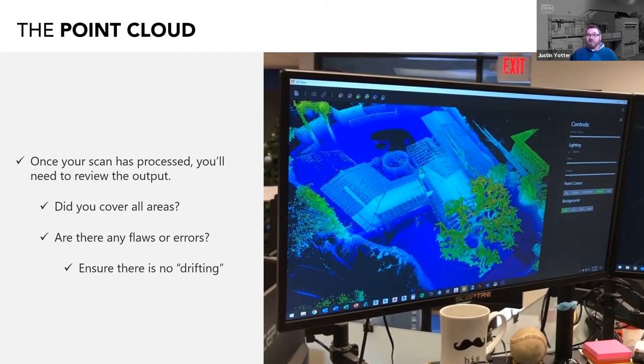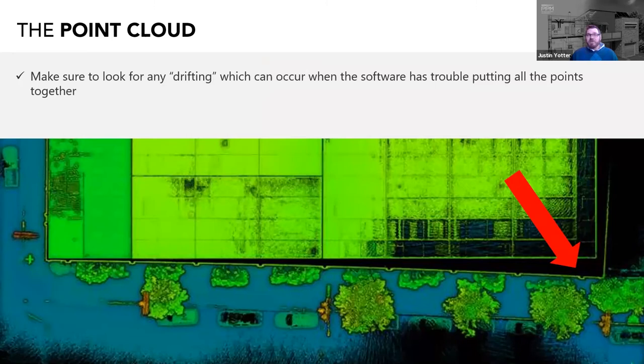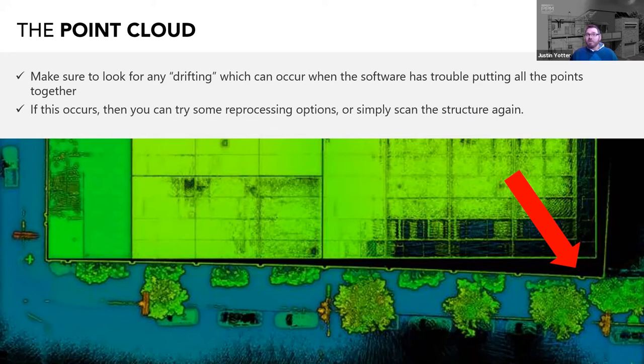Make sure to look for any of this drifting, which can occur when the software has trouble putting all the points together. If it occurs, then you can try some reprocessing options or simply scan the structure again. Drifting is common with mobile scanners and it occurs for several different reasons. Determining which reason is helpful before attempting to reprocess or rescan your project. This picture here is a great example of what drifting looks like in the point cloud.